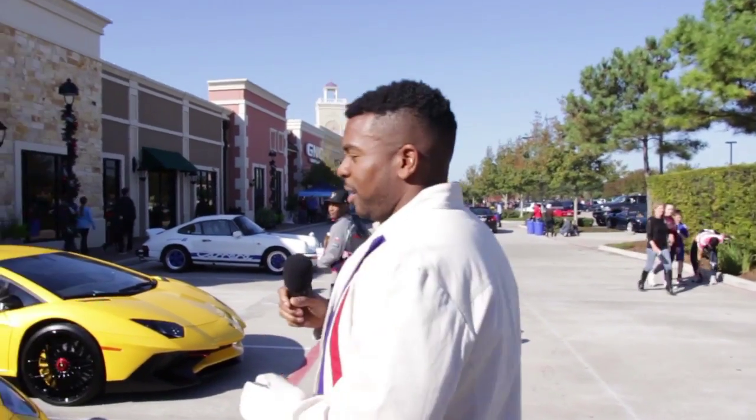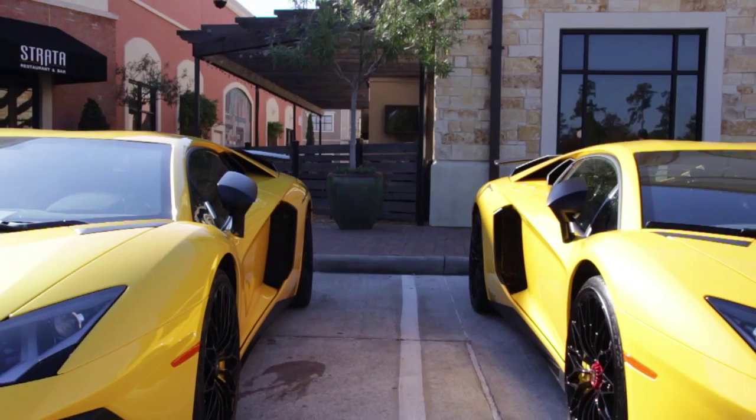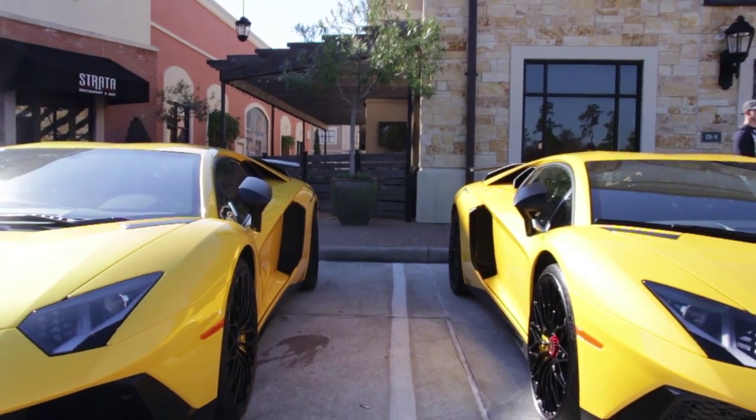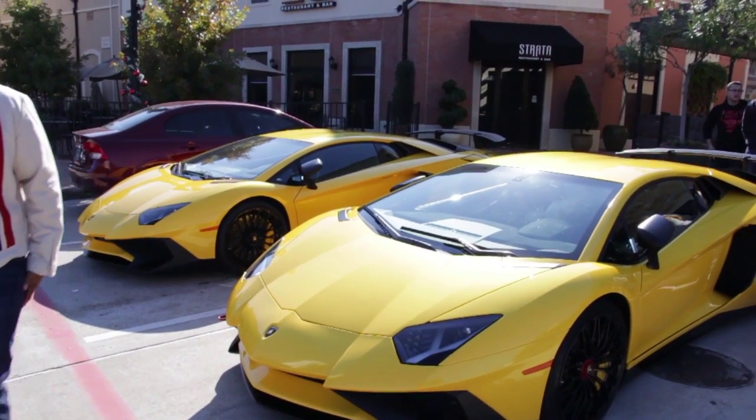So as you know, we're in Houston, the Cars and Coffee, last one of the year, and the two brothers, Butch and Joe, both got the same cars, 2 yellow Aventador SVs. Jesus, man. So yeah, there you go, Houston Cars and Coffee. Brothers come out in twin Lamborghinis. That's how we do it in Houston.